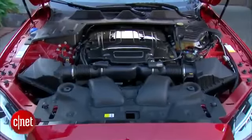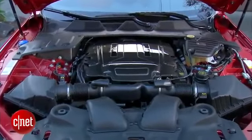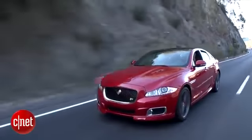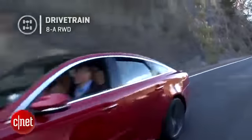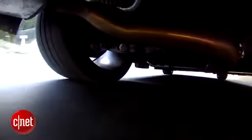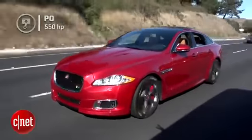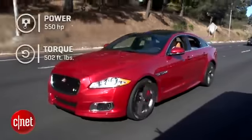Now, up front, the engine's a big part of what makes an XJR an XJR. 5-liter supercharged V8. Goes out to a one-choice-only 8-speed automatic and then rear-wheel drive. They don't do all-wheel drive on these XJRs, keeping in the sporty character. Now the numbers: 550 horsepower, 502 foot-pounds of torque.